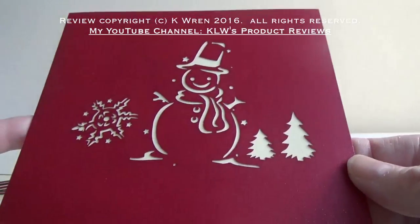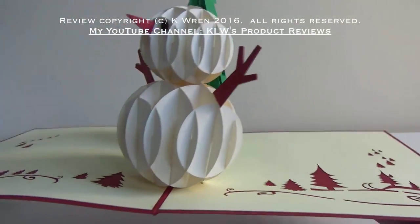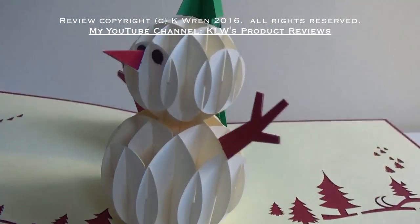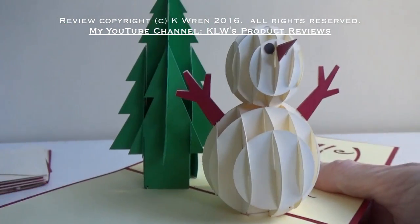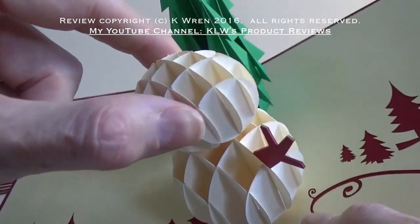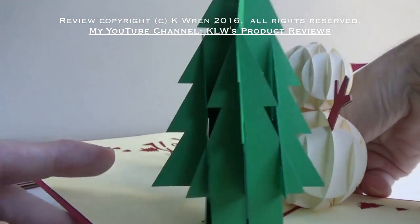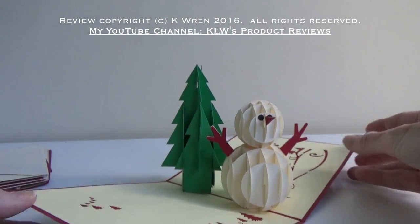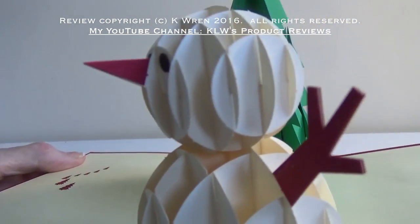The same sheen to the card, and this opens up to reveal a snowman. Again, very, very clever design. The Christmas trees are all cut out. The snowman pops up. Quite an intricate character there with all these pieces of card. All perfectly finished, perfectly put together. Same applies to the Christmas tree as well. These really are very, very unique cards. Very innovative and very eye-catching. So that's the snowman.